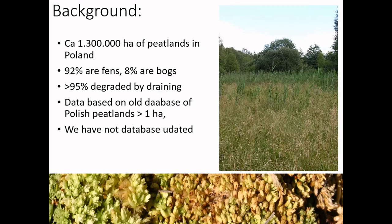Polish peatlands were drained consecutively from the 19th century, with the most intense draining in the half of the 20th century. Now the draining has almost stopped, but the drainage systems are still usually maintained by farmers, because about 90% of Polish peatlands are used by farmers as wet meadows. Only a minority of the Polish peatlands are wastelands, which are not used, and these, of course, are easier to be restored.